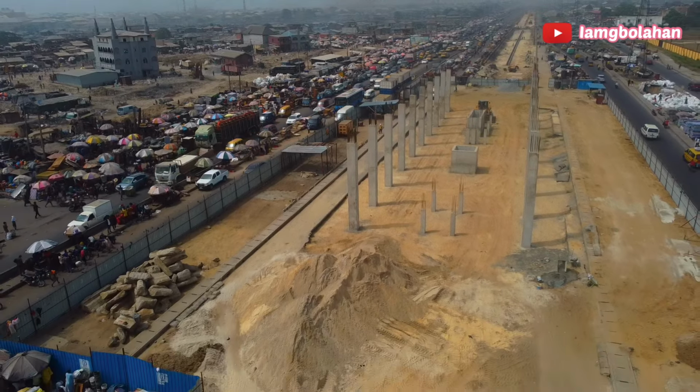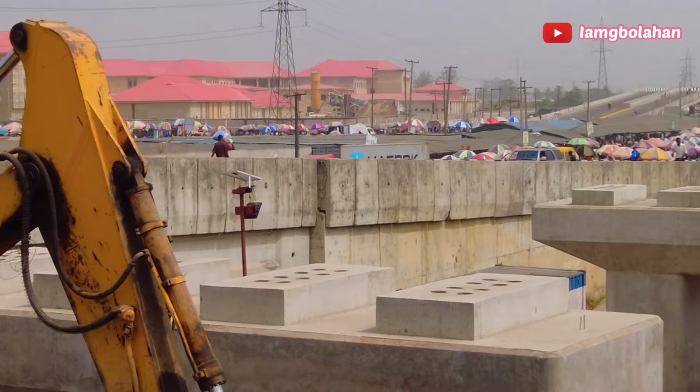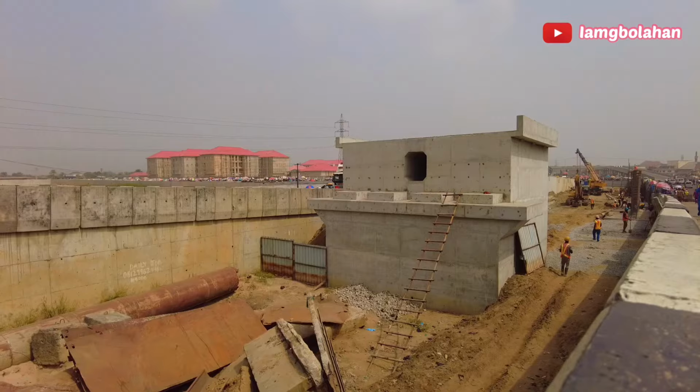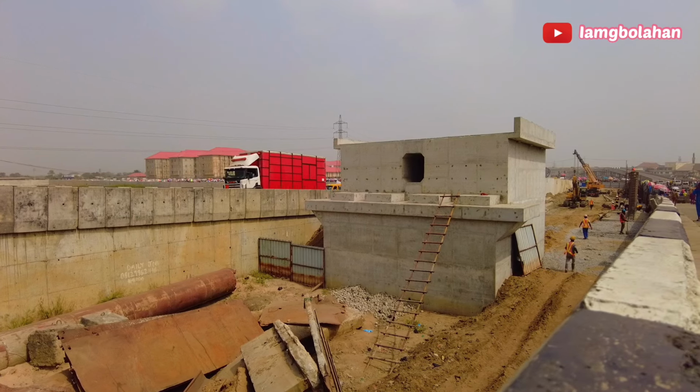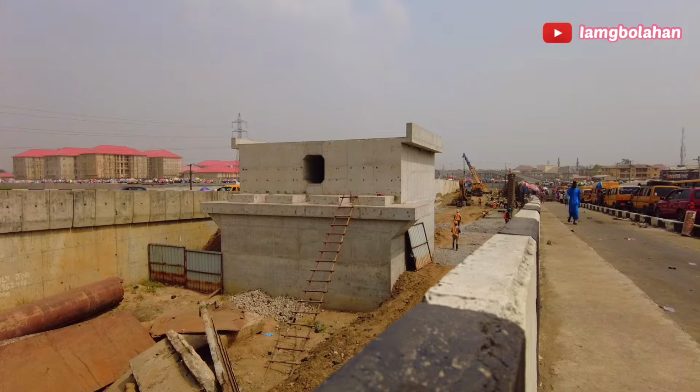Next, I will be heading to Iyana-Iba, site for the first bridge of the Lagos Blueline Rail Project Phase 2 coming from Okokomaiko. Let's take a walk through to assess the construction progress.